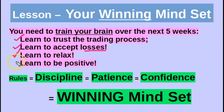Learn to relax, guys. It's so important. I never became a good trader until I did learn to relax, okay? And there's things that you can do to relax, and this is part of the winning formula. Also, learn to be positive, even when you have a losing trade. Okay, and also, this week I got a lot of emails from people explaining what their emotions were like when they saw a trade that was starting to lose.